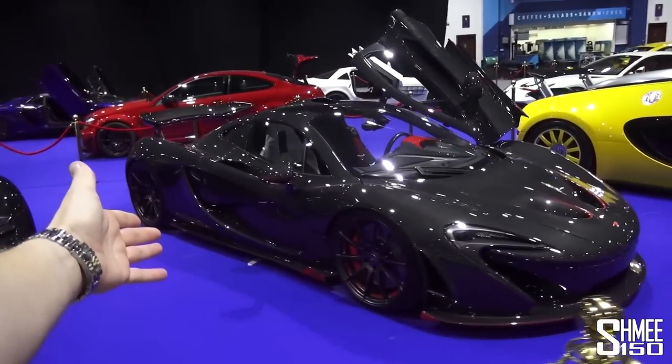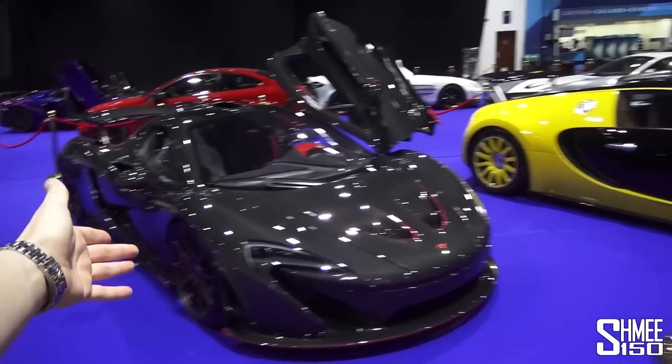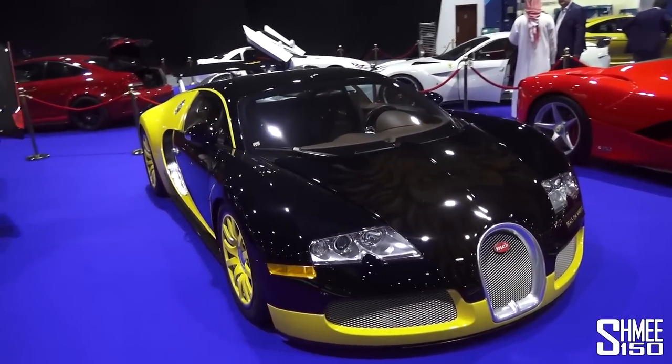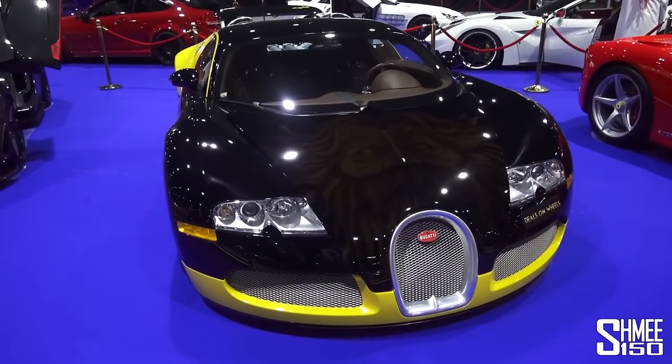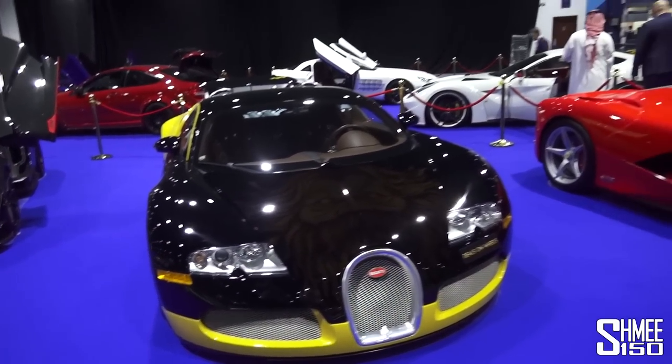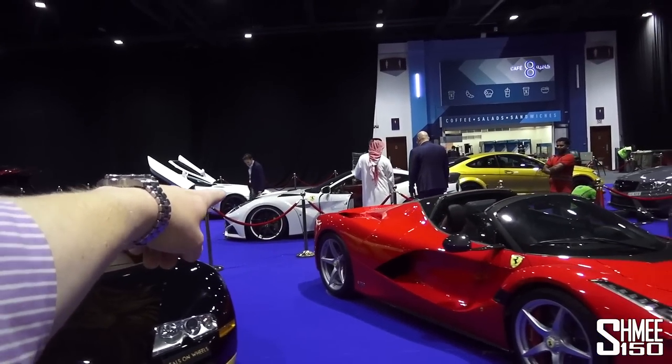Then we have the Carbon Series McLaren P1 with the red accents. Then we have another Bugatti Veyron, it's the old Baijan car from California. Nice to see that again. I filmed that in Beverly Hills once before. Then we have, I think, a Novatec Rosso F12.